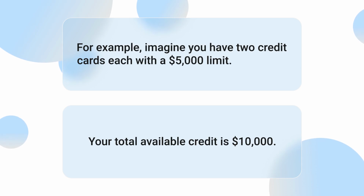But if you close one of those cards, your total available credit is immediately cut in half, dropping to $5,000. While your balance is still $2,000, your utilization ratio has now doubled to 40%. Even without spending anything new, you appear riskier to lenders, and this change can lower your credit score as soon as the closure is reported.